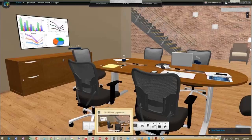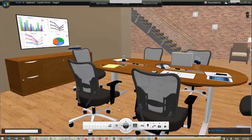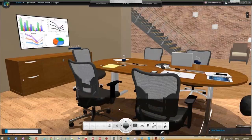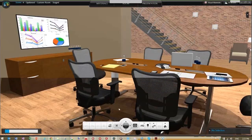So I can render this in HQ. I'll do that for you right now. HQs go relatively quickly, but I have some HQ Plus images that I want to show you as soon as this gets done rendering that I think represent a very well staged scene.